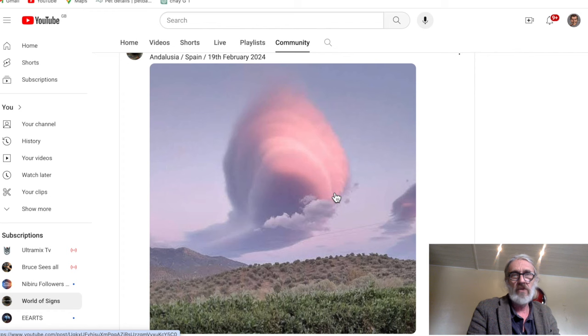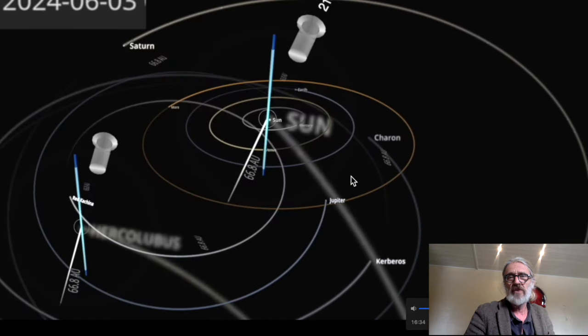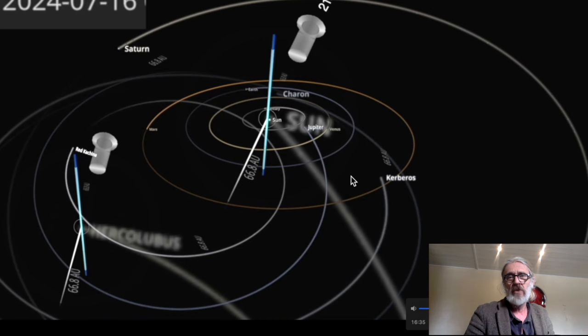But it's flooding here on the river where I am at the moment, and we know what's causing it. It's this object here, what some might describe as a lenticular cloud, except it is on its side, and that's very interesting. You're coming to this point here where these objects are.